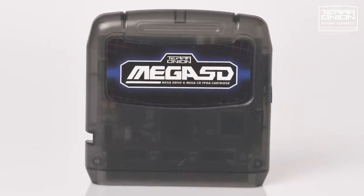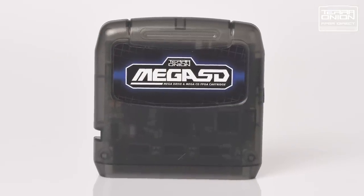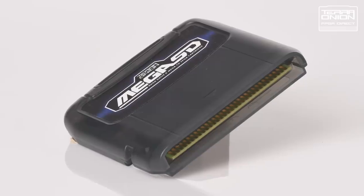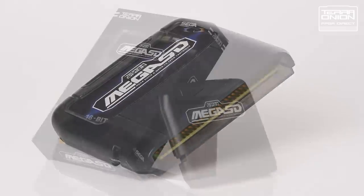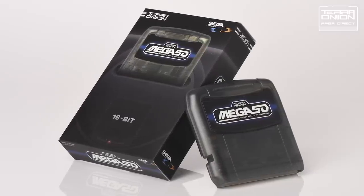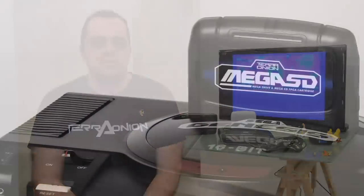MegaSD production has already started, and it will be shipped with a black transparent smoke shell with the same design as this prototype shell and with the same look and quality as the new SD Pro shells. It will be packaged into a premium box package similar to the Super SD System 3 box, and it will come with a manual and sticker sheet.